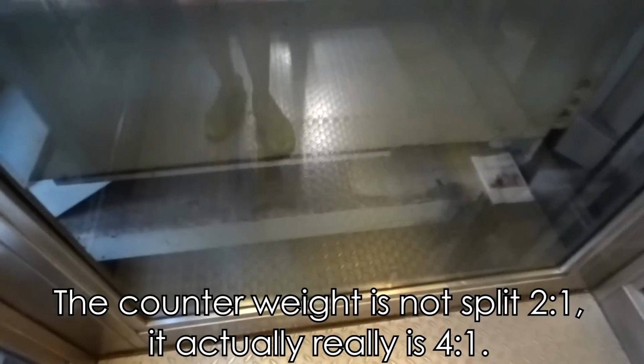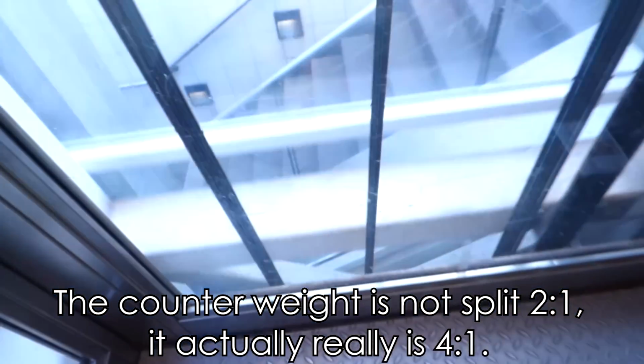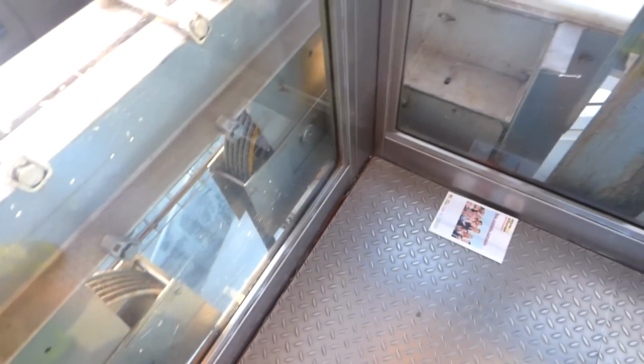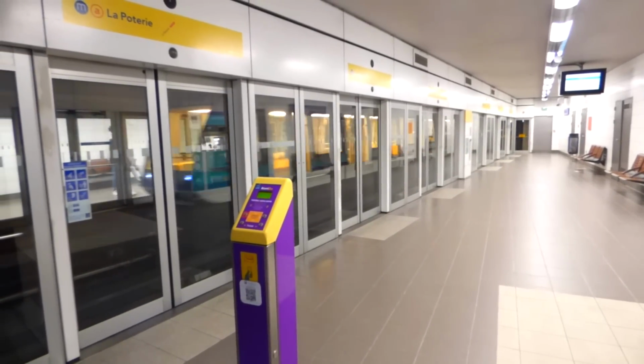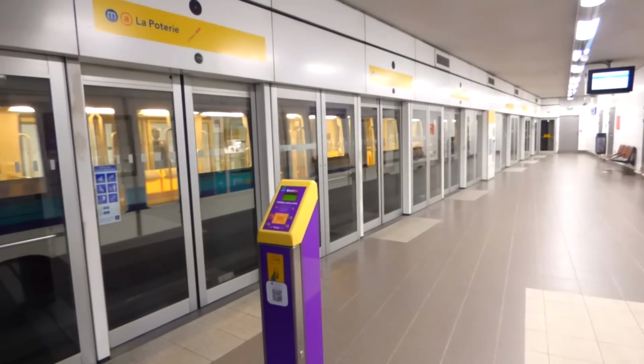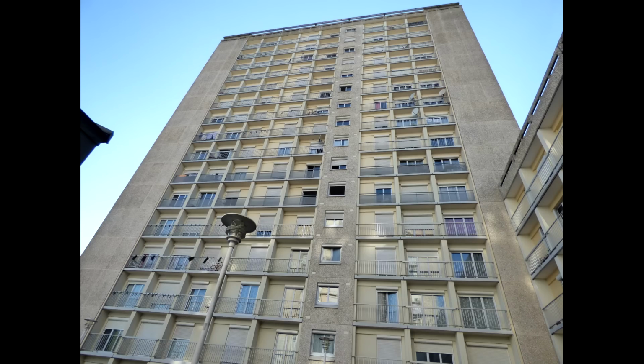So you look, behind this counterweight, counterweight goes past, 4-to-1. How weird and bizarre. Motor's literally right down the little room underneath the stairs. And along to a block of flats.